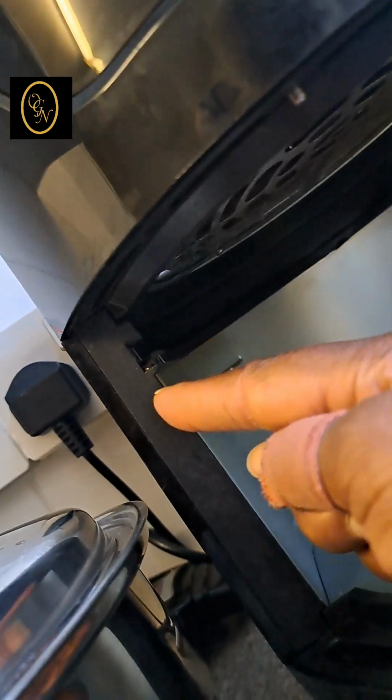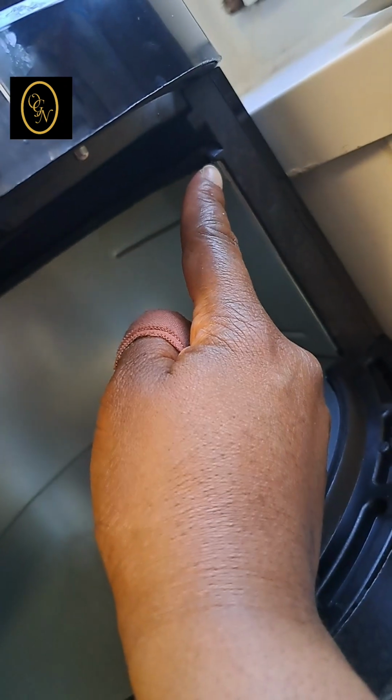This one also has that. It has that in there. Can you see it there? It goes all the way right round to this end. So I'm going to come closer so you can see it.